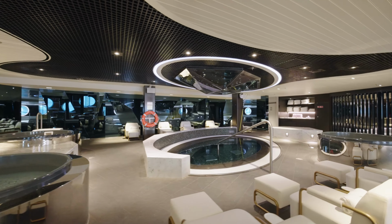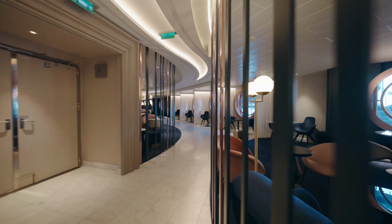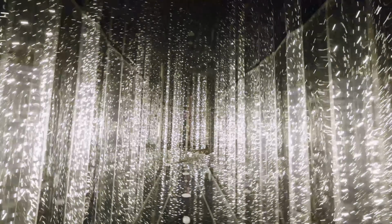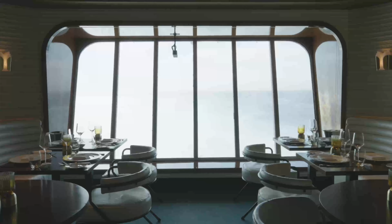Adults-only sailings, a boutique hotel at sea vibe, and fresh spaces that balance nautical chic and glamour set Virgin Voyages apart from the usual cruise experience.